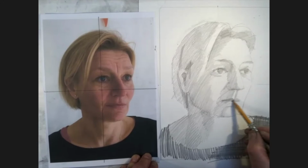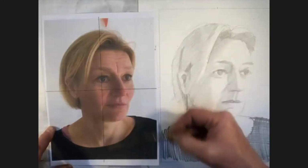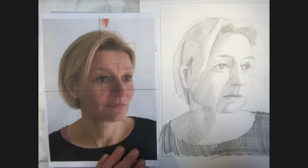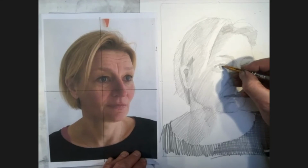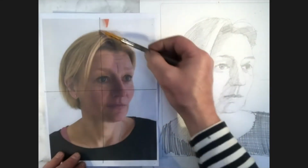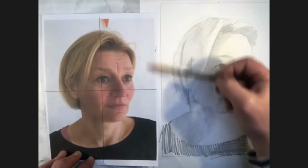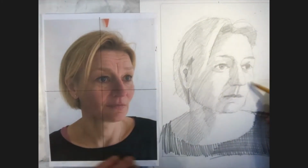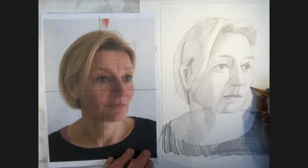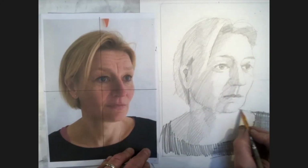So getting those initial relationships right, using the quartering of the surface, and then looking for the relationships of where the head crosses these lines. What's the shape, and what's the negative shape within that? How do these shapes reference those shapes, that sort of thing, okay?